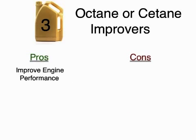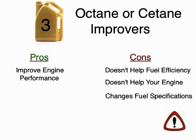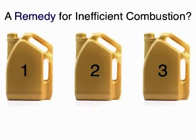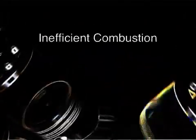Octane or cetane improvers can improve engine performance, but fuel efficiency and maintenance of the engine are not usually affected. In fact, by changing fuel specifications, octane or cetane improvers can actually create a false sense of security and damage engines. This change in fuel specifications can also lead to warranty issues, and like other fuel additives, they are highly expensive. A remedy? Hardly. These types of additives are neither practical nor cost-effective in preventing the formation of combustion-related deposits or emissions. And they do nothing to get at the root of the problem: inefficient combustion.